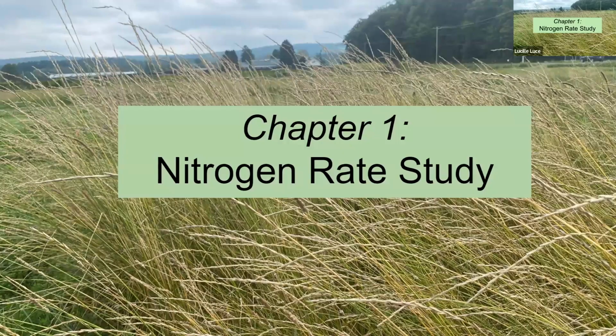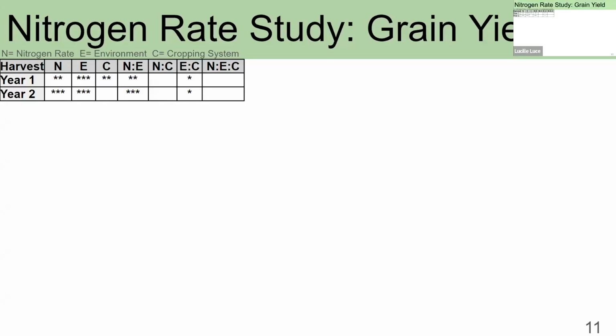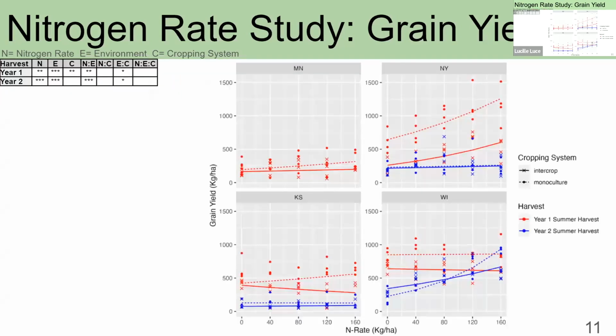So with that, we can finally get into some results for the nitrogen rate study. We'll start with grain yield. So for both years, we saw significant interactions between environment, which is E in the table, and nitrogen rate, which is N in the table, as well as environment and cropping system, which is C in the table. Our stars indicate significance levels from our ANOVAs at a p-value of 0.5, with more stars indicating a greater degree of significance. Here we can see mean grain yield values in kilograms per hectare at each nitrogen rate at each site, with lines fitted from our linear mixed effects regressions.